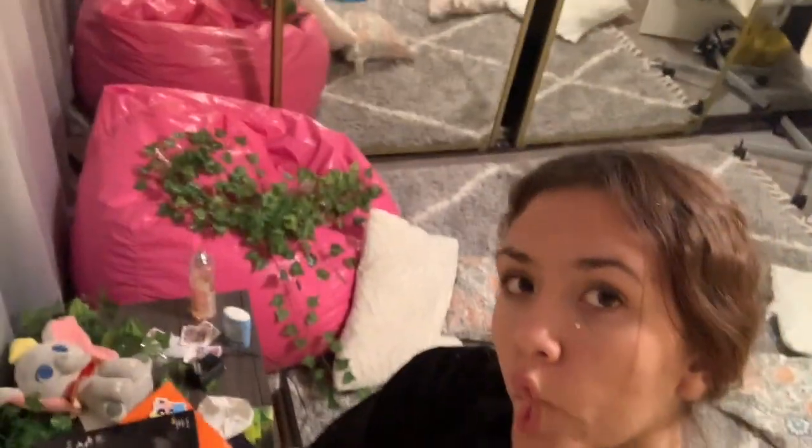So yeah, we're not gonna do that because that's nasty and now it looks dirty and now I'm kind of sad. Whatever. It's fine. Messy room check. It's really bad in here.